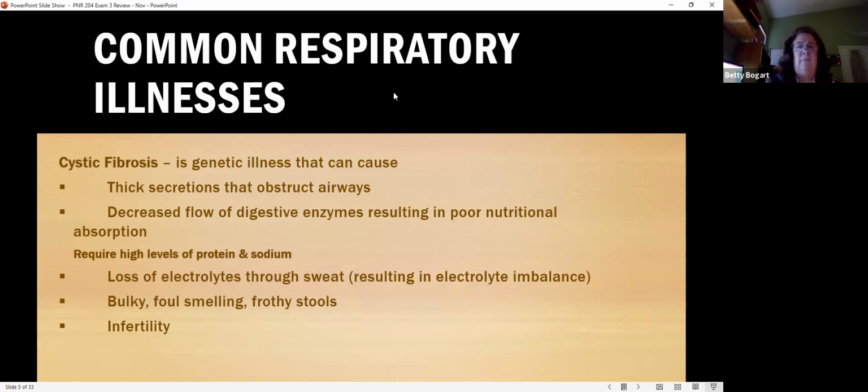So, what are you going to see? Now, with that enzyme missing, they're not absorbing fat in their body. Because they're not absorbing fat, they're losing stools that are bulky, foul smelling, and frothy. They also sweat out sodium, salt, through their pores. It's one of the ways that if you suspected cystic fibrosis, you would say to the parent, they can lick the skin. They literally will taste a high level of salt. So this is a child that's going to need high protein and high sodium because they are not getting fat. They need good nutrition and they need to replace that sodium. So there are electrolyte imbalances with this child.